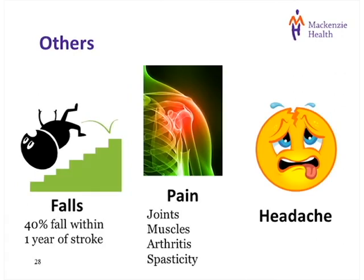Some other problems that people may have is falls. 40% of people fall within the first year of stroke, and it's usually because of either weakness, a visual problem, they didn't see the step, they fell, or they've lost their balance. So falls, and again, knowing that, people can be a little bit more cautious.